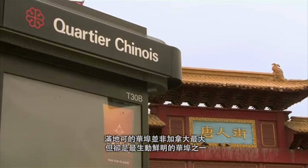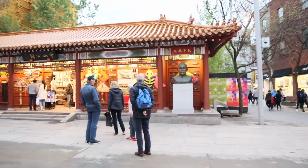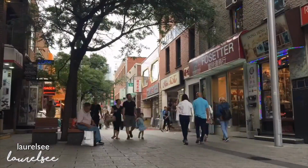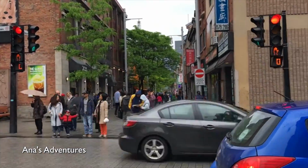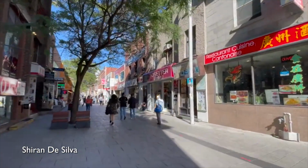In French, this area is known as Le Quartier Chinois, and it's best explored on foot, which is certainly not a problem here on Rue de la Gauchetière, which is closed off to traffic anyway. It looks kind of cool. It's different and cool because it's a walk path. It's not like a road, whereas in Ottawa.